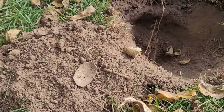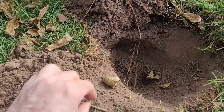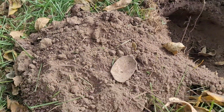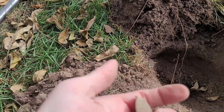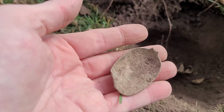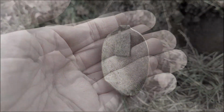This was another odd signal. It was off to the side a little bit, 6-7 inches down, I'll say. Had a nail in with it that was kind of causing it to mask a little bit. But we got ourselves a spoon bowl, just a spoon bowl. I did not break that one. Not as fancy as the other one. But yeah, that's something else. Cool find. Something else I missed here.